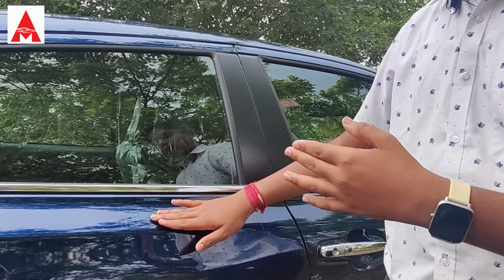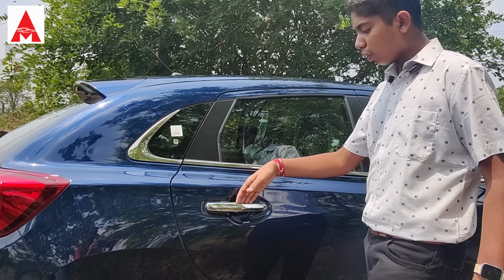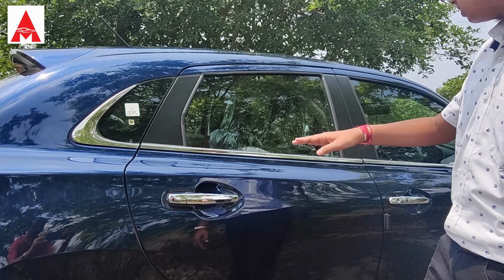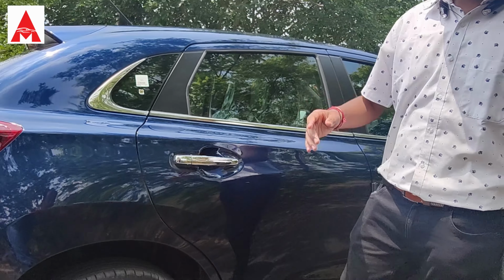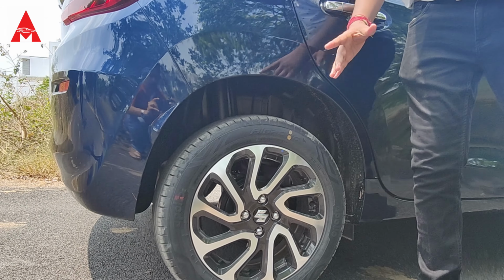It has got this bold shoulder line which looks muscular and sportier. It has got chrome door handles and a chrome insert around the doors. It also features 16-inch diamond cut alloy wheels which again look sportier.